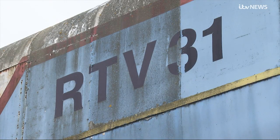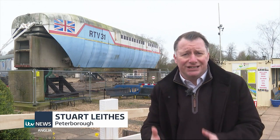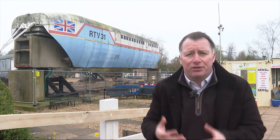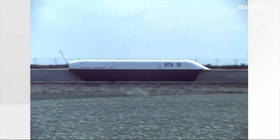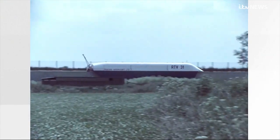The tracked hovercraft was a project developed in the 1960s with the vision of creating an entirely new form of public transport, which they believed would have been able to travel at up to 300 miles an hour. It used fans to hover and a magnetic motor to move along a metal rail.